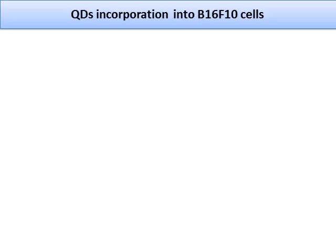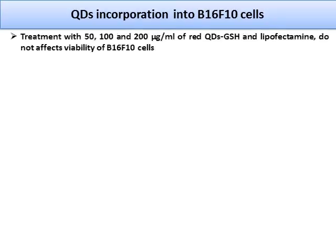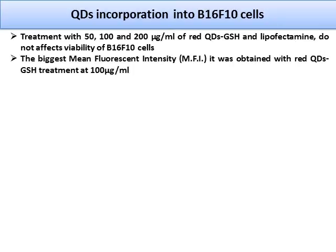To evaluate the incorporation of this quantum dot into B16 stem cells, these cells were treated with different concentrations of quantum dots. Data show that the treatment with 50, 100, and 200 micrograms per ml of red quantum dots and lipofectamine does not affect the viability of B16 stem cells. The biggest mean fluorescence intensity, or MFI, was obtained with red quantum dot treatment at 100 micrograms per ml of quantum dots.